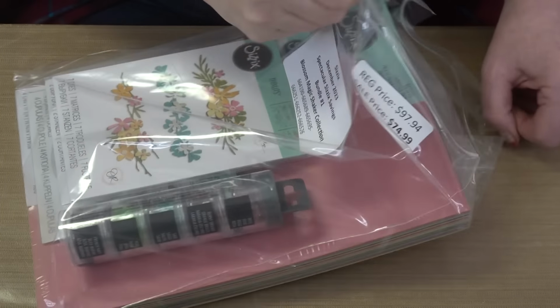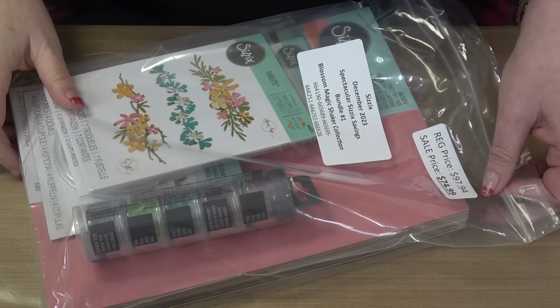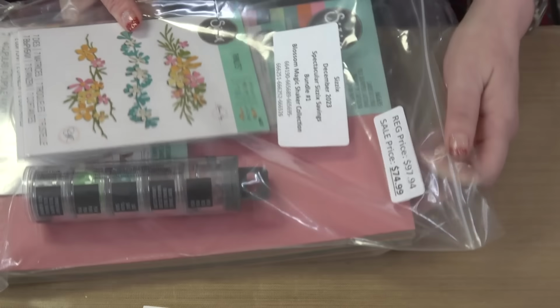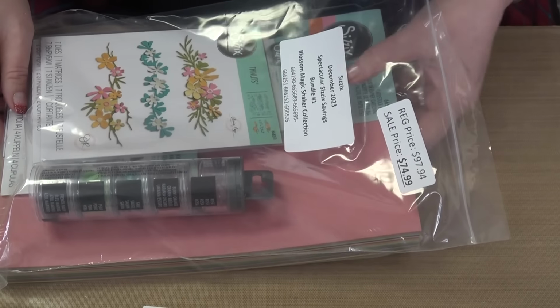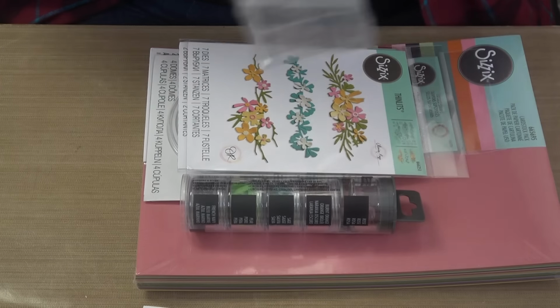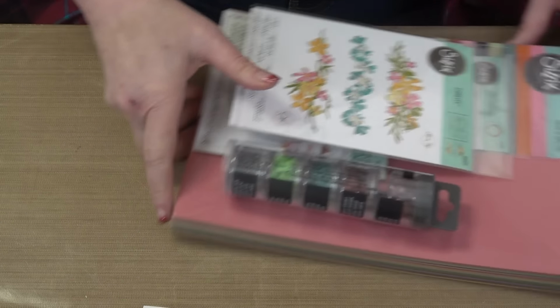Okay. So, first bundle is $97.94. Your price is $74.99. But if you love just one of these items, you only have to buy one of these items. If your order still qualifies for expedited shipping, well, we're going to expedite ship it. Let's see what I've got.